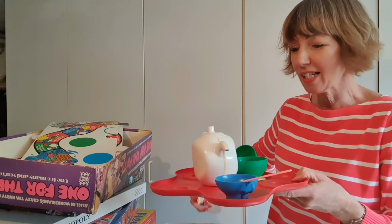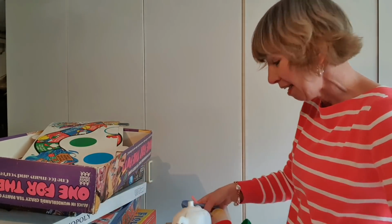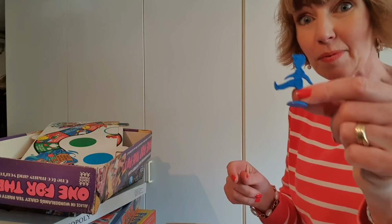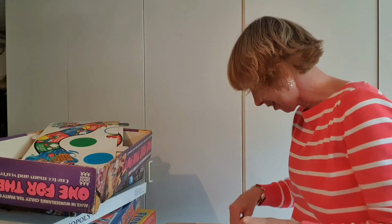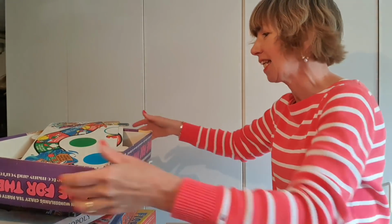And I've just always loved this. I think it was because it was always like a little tea set. So I'm definitely hanging on to this. It's seen better days, but we get it out from time to time. We've got the little characters who are moving along. So I'm going to keep One for the Pot. That is a definite keeper.